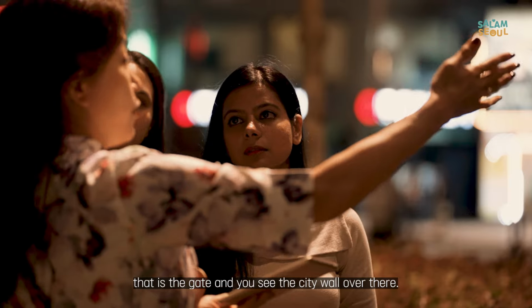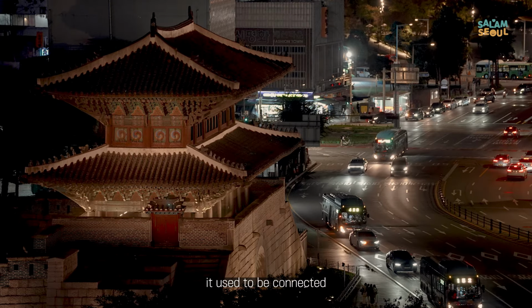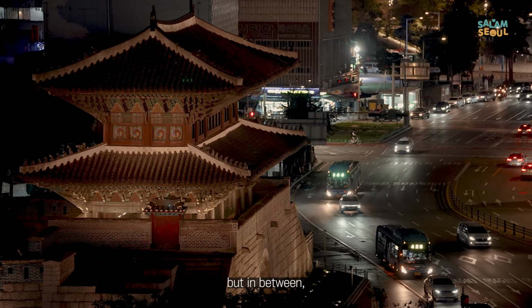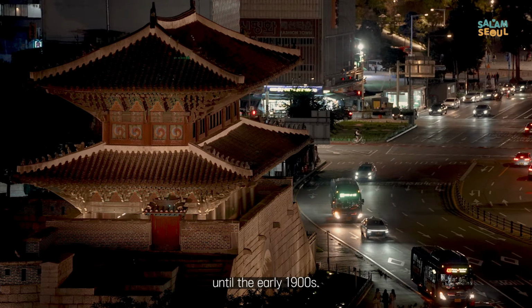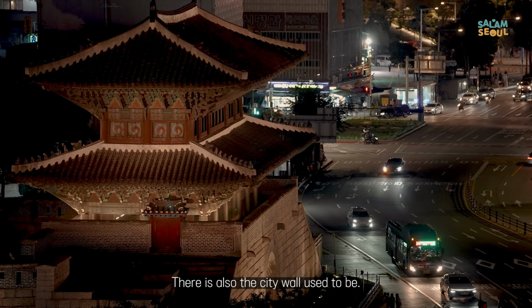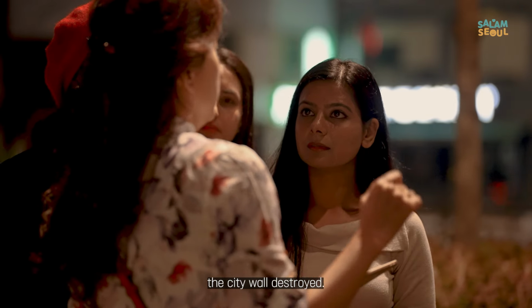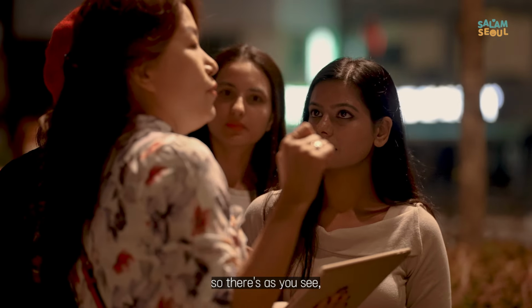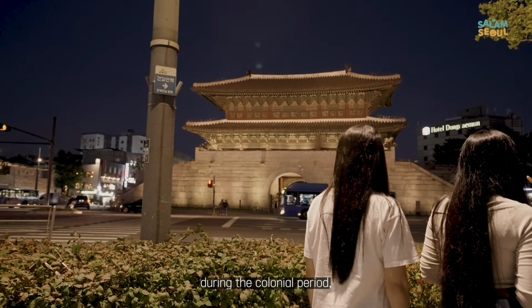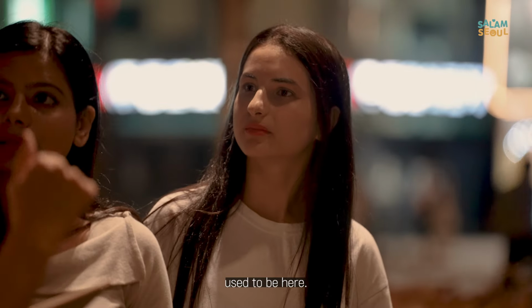And you see the city wall over there. It used to be connected. There was no road in between until the early 1900s. The city wall used to be there, but during the colonial period, the city wall was destroyed. And as you see, there's a road, and back then, during the colonial period, there was a tram, a streetcar, here.